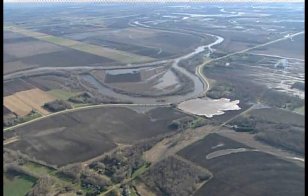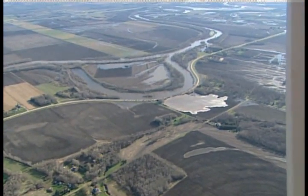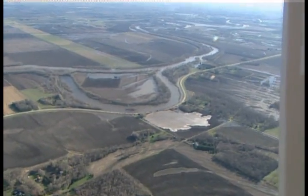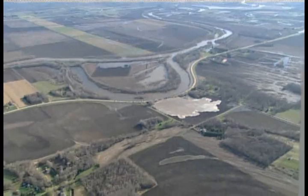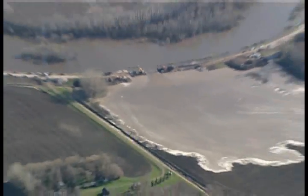Does the water look like it's being contained well? Well, so far the water is contained within the road to the east, the road to the west, and the road to the south. But it will slowly begin to fill up that cell as it pours through, and whichever road's lowest, it'll overflow that road first.